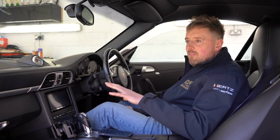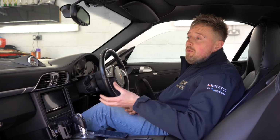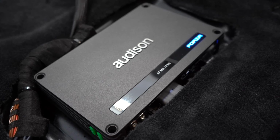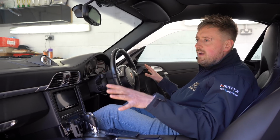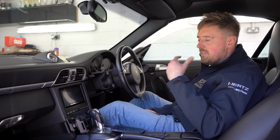Now before I get out, I want to give you a little bit of insight and introduction into the reason why we go for the amplifier we go on this, which is the Audison Forza DSP amplifier, which stands for digital signal processing. These speakers are quite high end. They're, you know, Carbon Elate Morel speakers. We're talking about a £3,000 front end setup here. Can't just be running that off a basic amplifier. You need some kind of DSP.